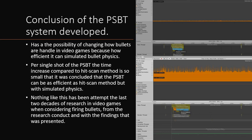And given all the extra simulated physics added, this gave real compelling evidence that such a system could find a place in the video game industry, and is potentially groundbreaking, as nothing like this has been done in the last 2 decades from the research done during this project. And with the conclusion being a success, a demonstration of how the system could potentially be used in video games is up next.